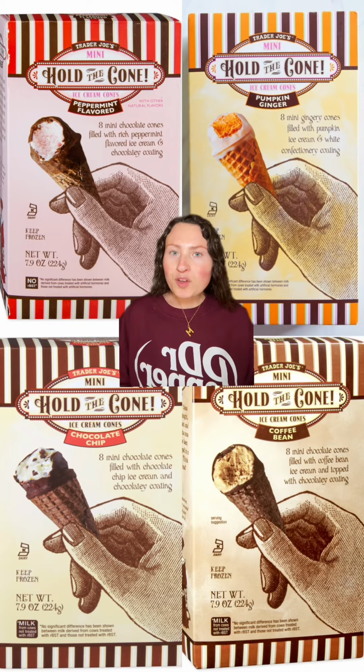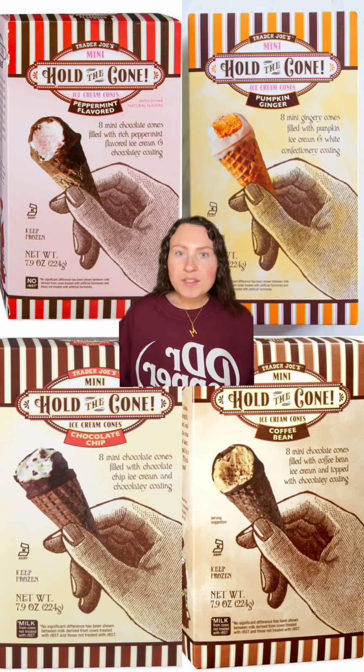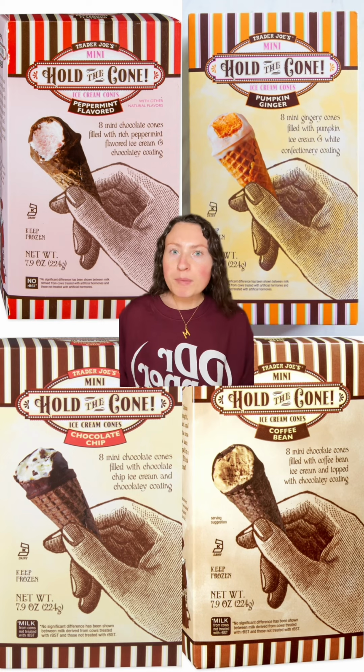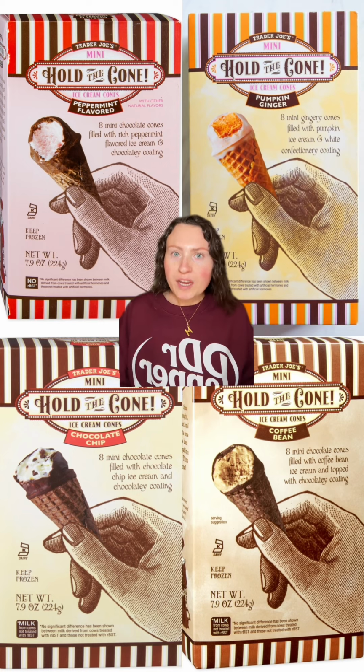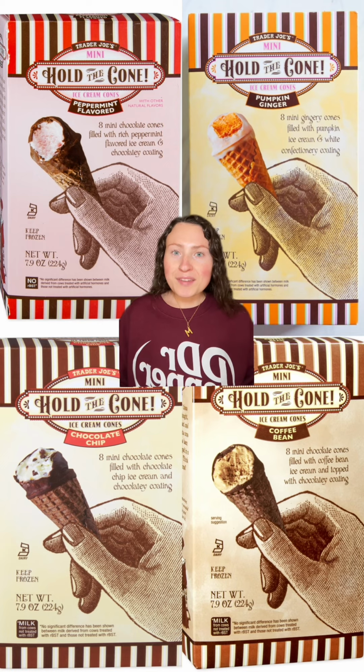Next up, their hold the cone ice cream cones. And before you tell me that these exist outside of Trader Joe's, I know that, but not in these fantastic flavors. They've got classic ones like chocolate chip and coffee, but then they also have ones like pumpkin ginger and peppermint during the holidays. And these are dangerously good, especially the pumpkin ginger ones. It's like pumpkin mashed with molasses cookies. I could eat a whole box of these, they're so good.